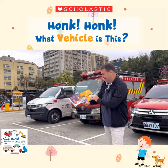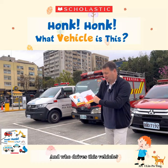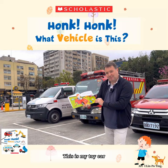Honk, honk, honk. What vehicle is this? And who drives this vehicle? Honk, honk, honk. This is my toy car. And I have fun in it. I have lots of fun in it.